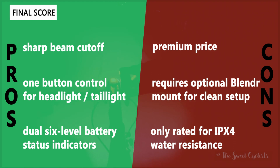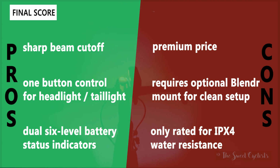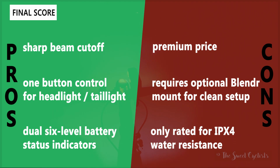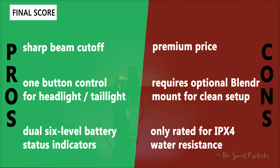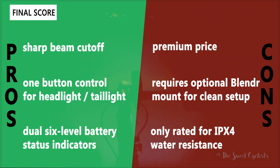You also get a dual 6-level battery status indicator, which is a really nice feature, so you have a ton of granularity for the status of your headlight and taillight, instead of having to look for a low battery status light or just having to guess. The main negatives with this setup is the fact that it is very expensive. Even the headlight alone at $160 is expensive for a 1,000 lumen light. And you do have to buy an optional blender mount if you want to mount this underneath a GPS computer, which is really the cleanest way to set this up.